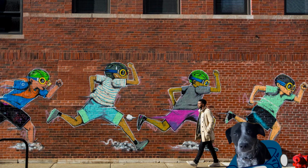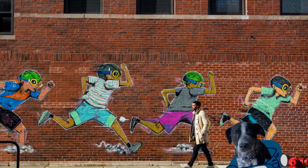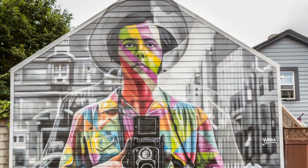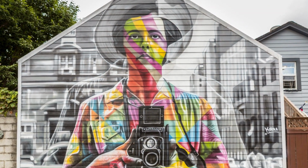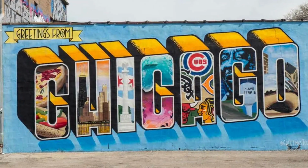Whenever I'm driving around the city, I can always spot murals on walls of buildings, stores, and even restaurants. Usually we think of painting on a super small canvas, but in this case, the wall becomes the art.